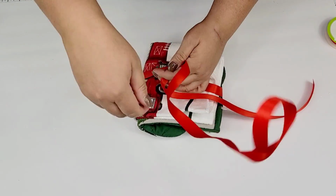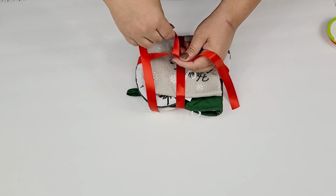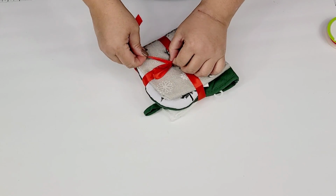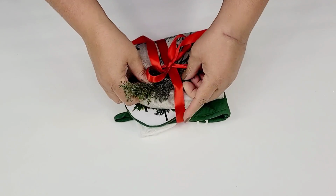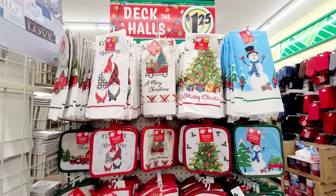Just use some ribbon after you fold the items in half, crisscross it in the bottom, flip it over to the top, and make a very simple bow. This will make it very festive, very appropriate as a gift, but not too much work. I decided to add a little greenery pick right inside in between the ribbon and the towel, and I just think it turned out so adorable. I love these items. Make sure you grab them.